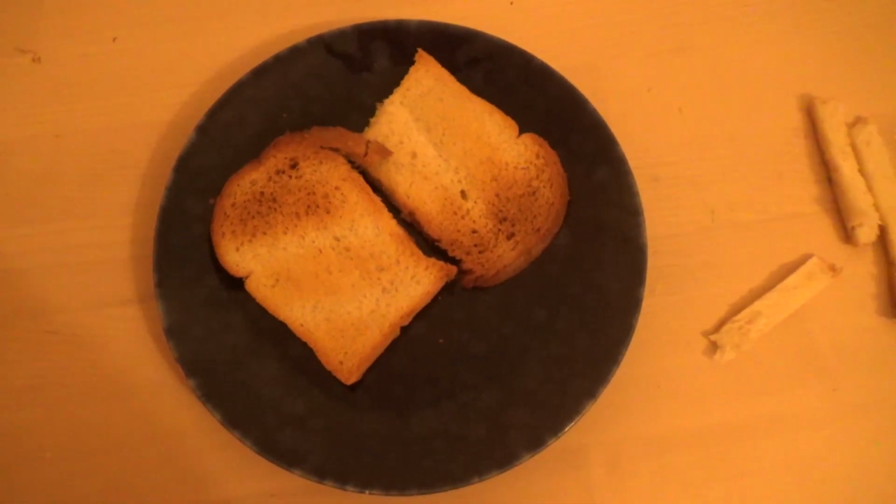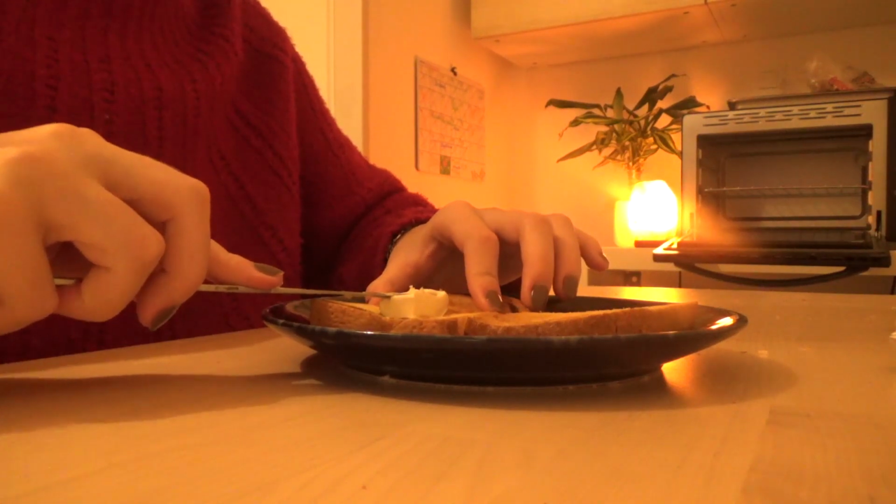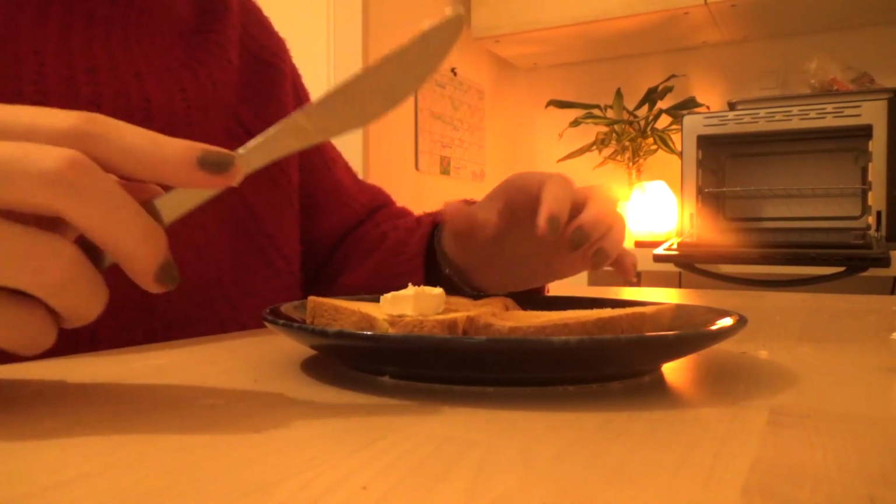So I've burned my toast. But that's okay. Oh no, I've burned them.